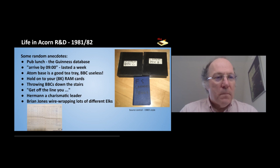What else? Yeah, we all went out to the pub for lunch. The Econet team went to the Checkers. I don't know why. It was a miserable pub, and it's now been knocked down and replaced by a street of houses called Checkers Close. The hardware people and some of us went to the Red Lion. Management went to the Robin Hood.